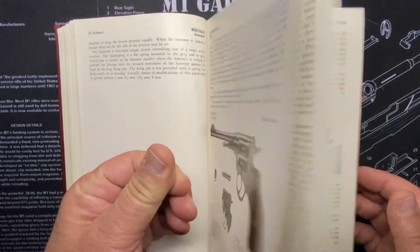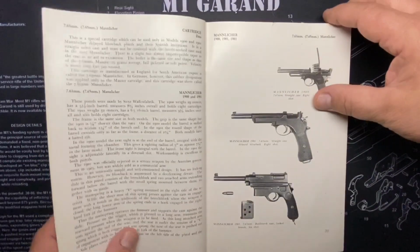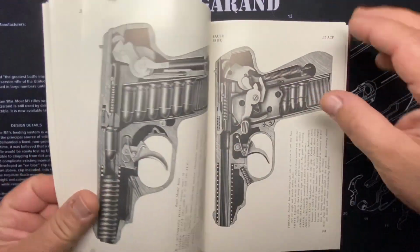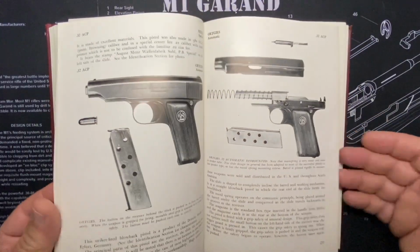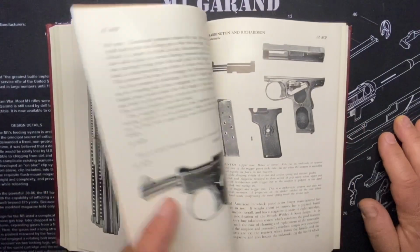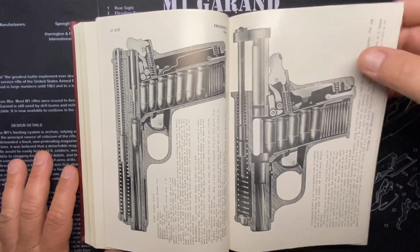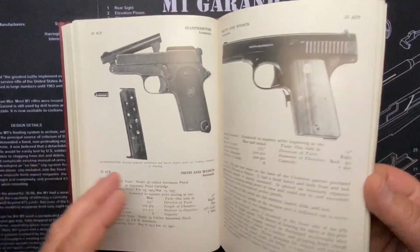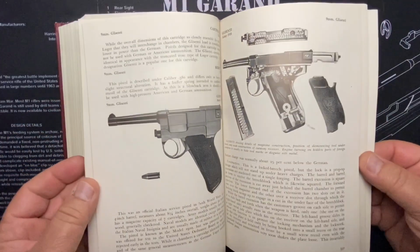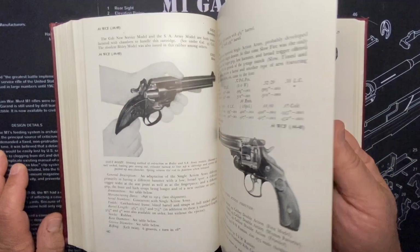So from the .25 to .32, there's .32 ACP, so there are tons of guns in my collection. And you see all these beautiful drawings that they do here, this artwork. These aren't pictures, this is like artwork. Look at how gorgeous these are. Amazing, huh? So it works its way up through the calibers, with tons of useful information and cool reading.